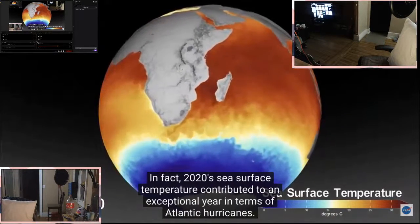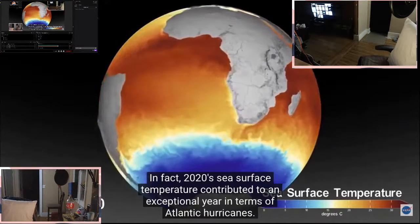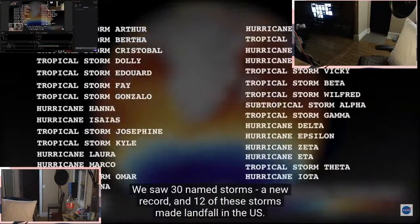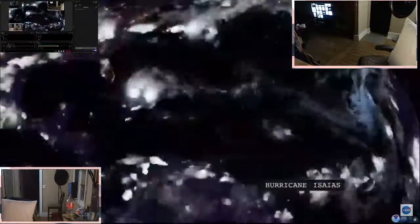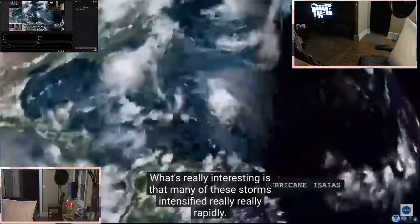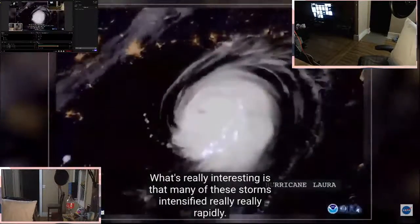In fact, 2020 sea surface temperature contributed to an exceptional year in terms of Atlantic hurricanes. We saw 30 named storms, a new record, and 12 of these storms made landfall in the US. What's really interesting is that many of these storms intensified really rapidly.